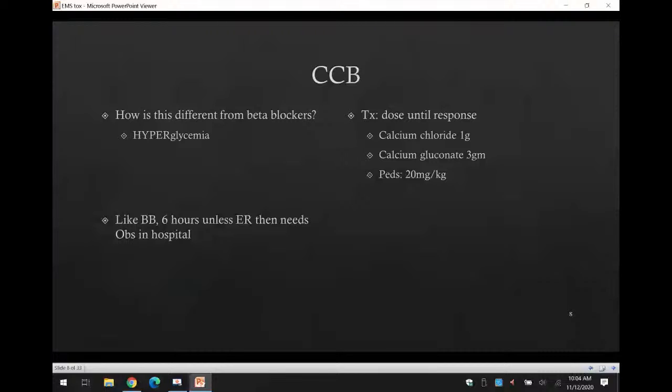In peds, if it's a little kid, little kids love grabbing stuff and just eating grandma's or dad's meds or something like that, it's 20 milligrams per kilogram. And like beta blockers, you typically have to observe these because they've got some sort of extended release formulas and things like that. They might look okay, but then once it's absorbed, we typically have to observe them in the hospital.